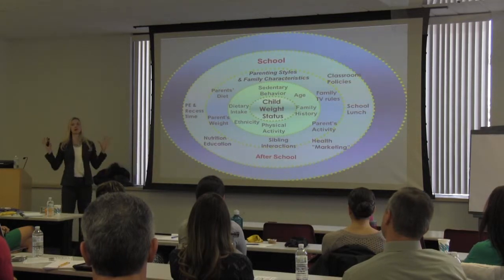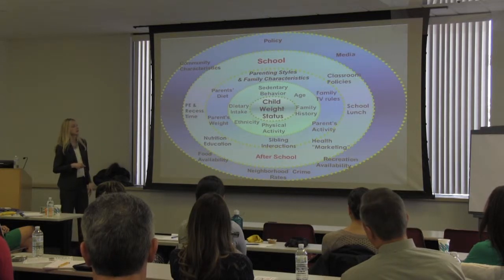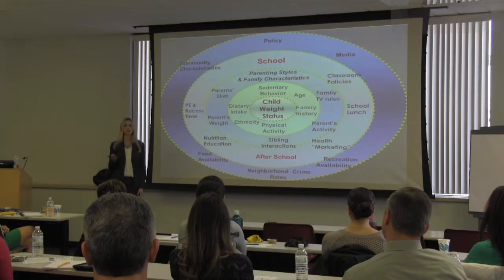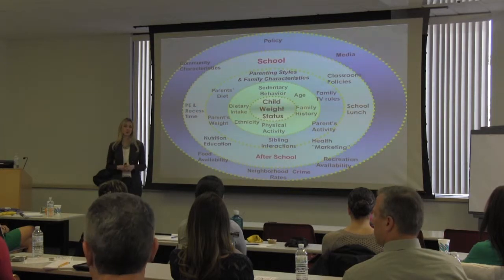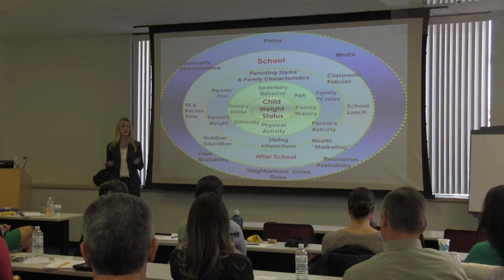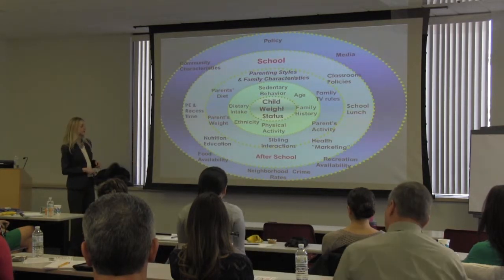And then the kind of the macro level environment. We look at policy, we look at community characteristics, food availability in the community. So we talked about different communities have more access to grocery stores and lower cost grocery stores. Some communities it's a corner store where you're getting your food. What's available at that corner store? If you're telling the kids, go eat more fruits and vegetables, they go to the corner store and there's a bag of frozen peas that's been thawed and refrozen several times and some really overripe bananas. Not really appealing. So we have to take that into account.